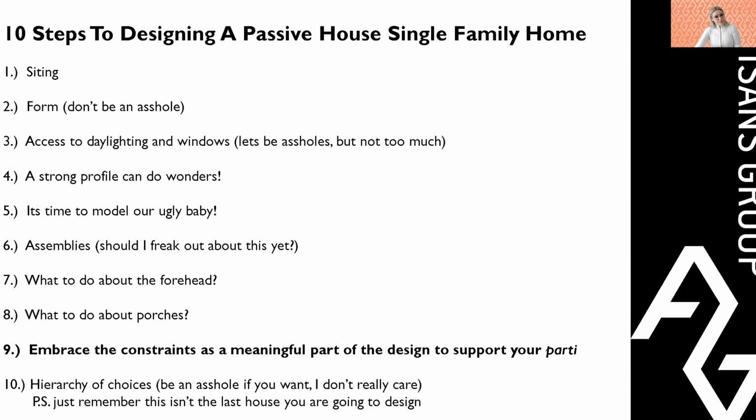These are really my last two thoughts. Embrace the constraints as a meaningful part of the design to support your party, right? So you're trying to create a language for every project and then talk with that language. And if you can embrace the constraints, it will start to result in really interesting, I think, unique, beautiful, high performance detailing. And that doesn't mean that you have to have an ugly project or even a limited project.